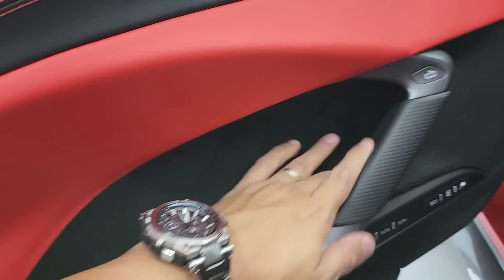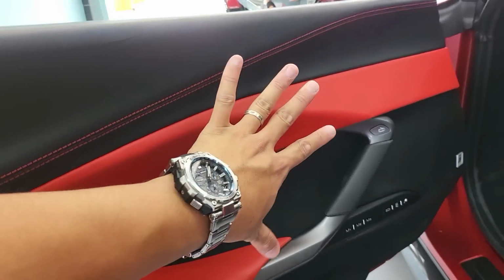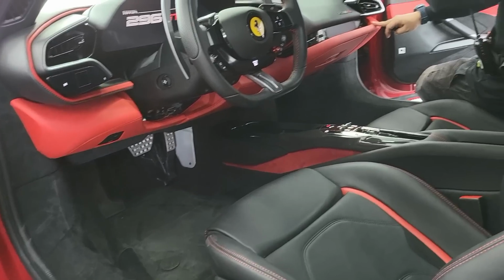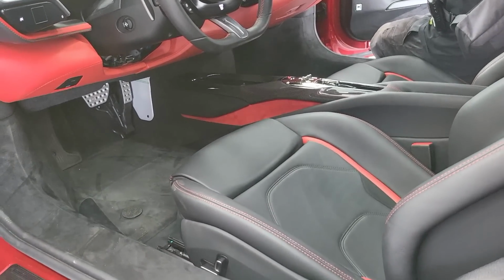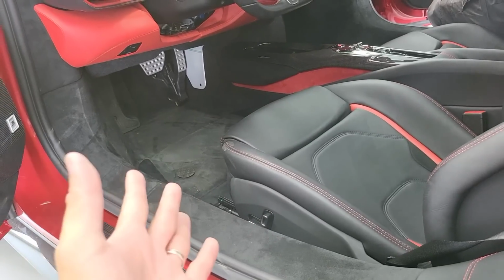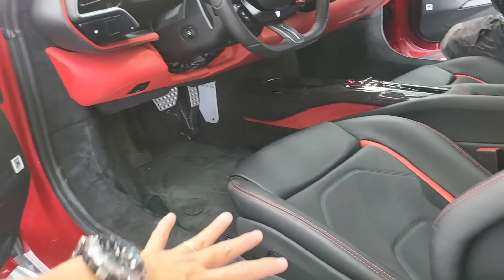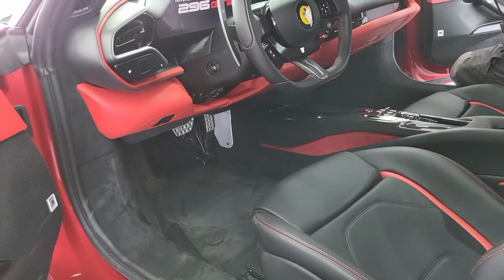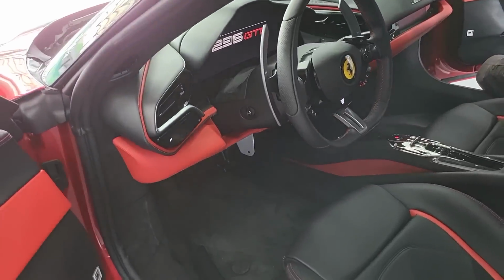The door handles, the shape of the doors. Such a daily livable car, and going in and out of the car is not difficult at all. Pretty easy to step in, and it's not like there's a very tall sill to climb over, and of course inside is full of leather and all that.